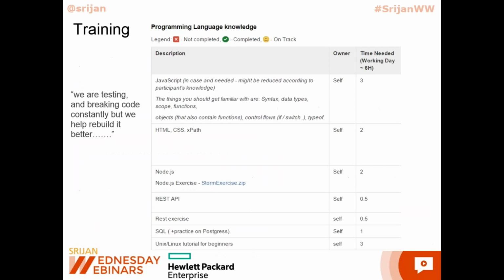I will leave this present slide and move to training. Even if the engineer is new, just a graduate, or has more experience in testing or developing, he must do this training. The training is a long list. I just brought a small number of items here, but let's take a look at the items that we give as training.